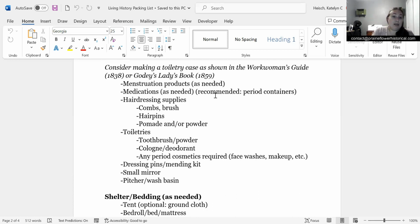If you have access to a small mirror, that can really help, especially if you're camping out when you won't actually have a mirror or anything to actually be able to see what you look like. A little small mirror is usually pretty helpful. And I like to bring my pitcher and wash basin. That's just a personal preference, because especially when it's hot outside, I can fill that with water, even a little bit of soap, have like a towel, and I can clean myself off, and I feel so fantastic afterwards.